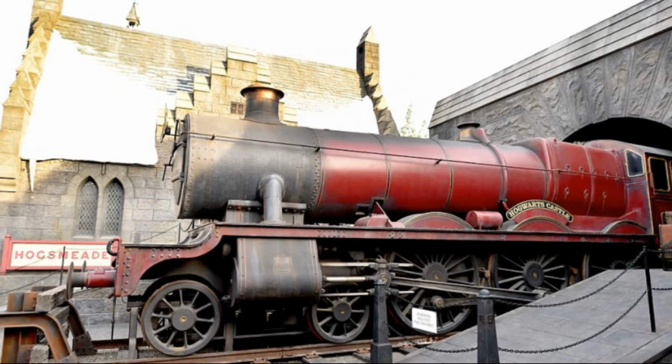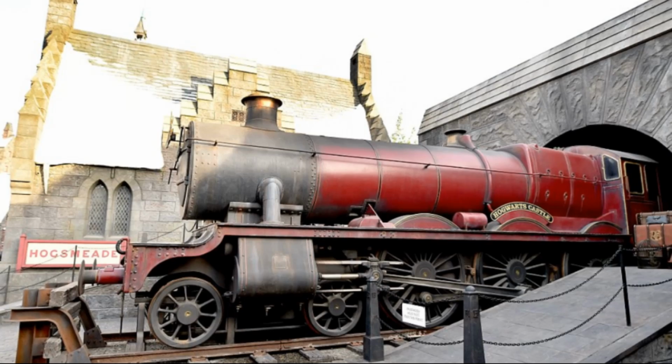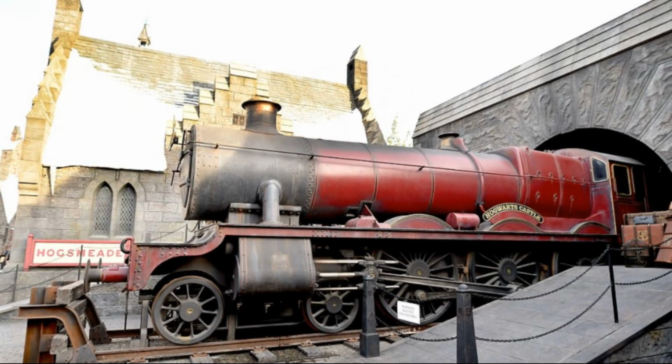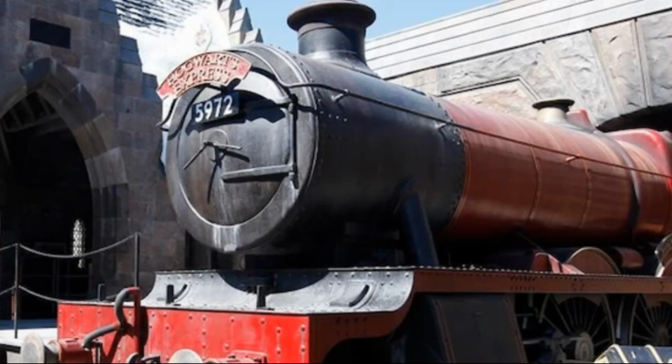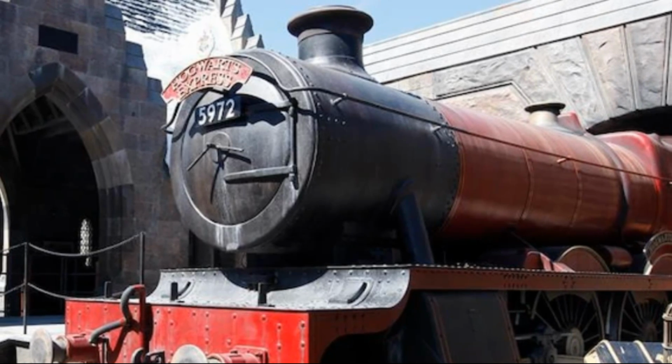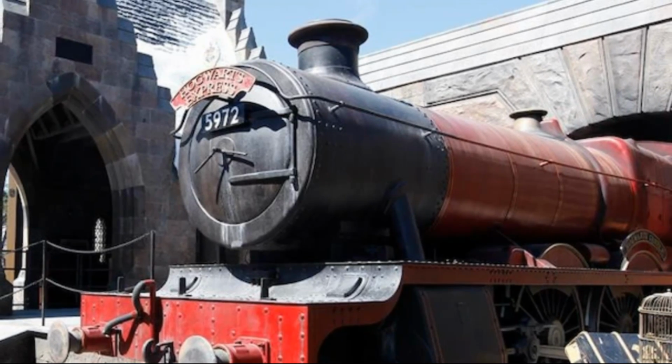There are actually 3 full-size replicas of the locomotive, as 5972 Hogwarts Castle, and these are found at Universal Orlando Resort, at the Wizarding World of Harry Potter. 2 were found as a part of the Hogwarts Express train ride, and the other is a static exhibit in another area. There are also a few other static models at other locations, for example in Hollywood and Japan.